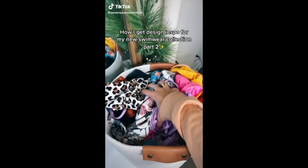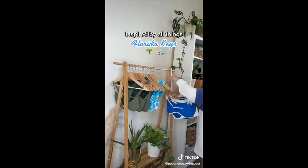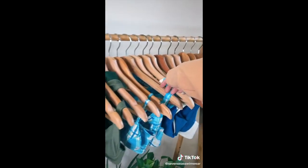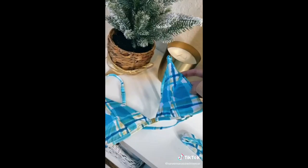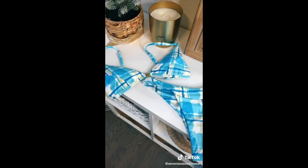How I get design inspo for my new swimwear collection, part 2. These new bikinis that I designed are inspired by all things Florida Keys. Even my color inspo is inspired by the Keys. This Key Largo bikini comes with padding. The bottoms are one of my cheekier styles, but it's great for tanning.